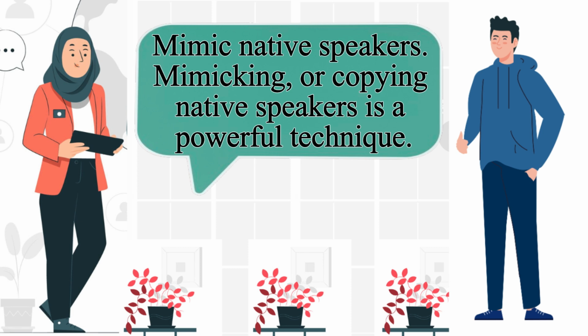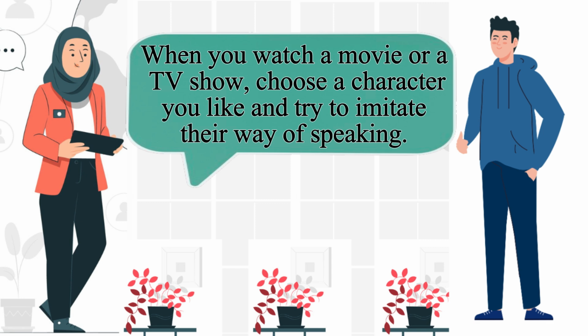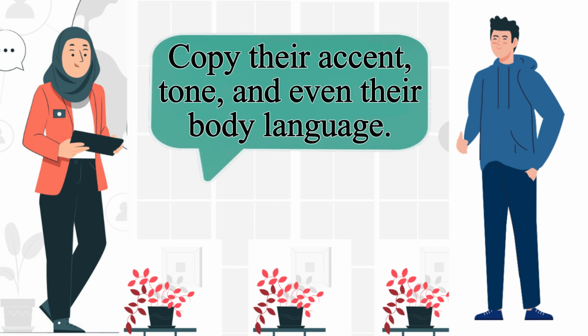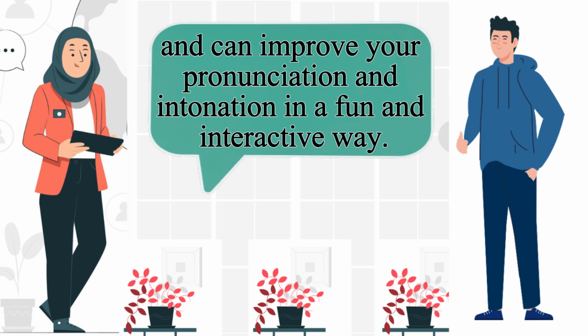Mimic native speakers. Mimicking or copying native speakers is a powerful technique. When you watch a movie or a TV show, choose a character you like and try to imitate their way of speaking. Copy their accent, tone, and even their body language. This method helps you get a feel for the natural flow of English and can improve your pronunciation and intonation in a fun and interactive way.